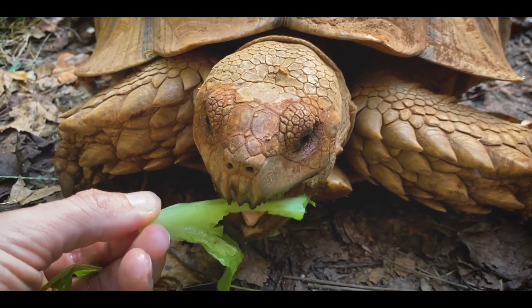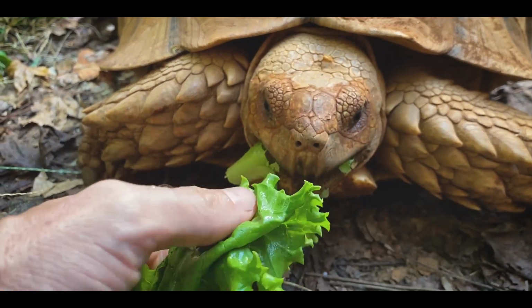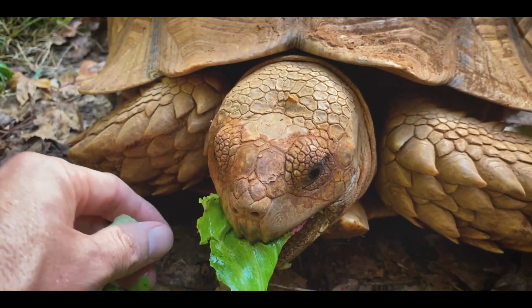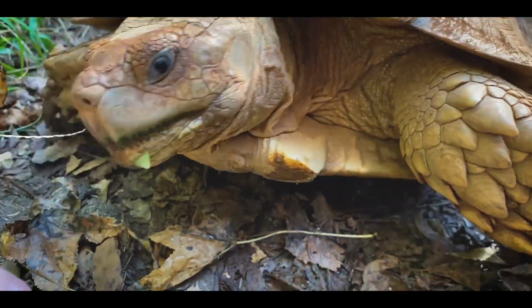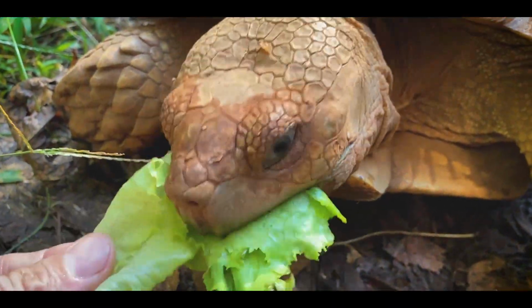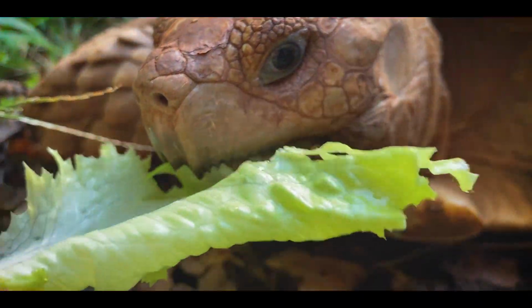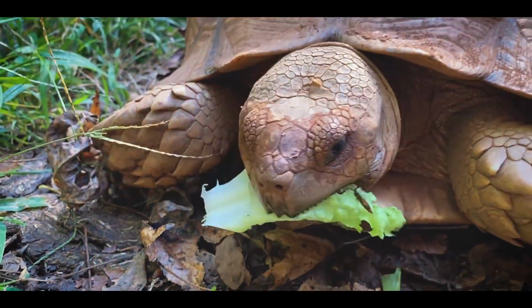But it is fun to give him a little treat of some leafy greens like lettuce, collard greens, things like that. He's a happy guy. Oh, I'm not playing that game, dude. Those jaws have serrations on them, and that helps them kind of get through all that leafy stuff. Look at that. Man, that would have hurt on your finger.